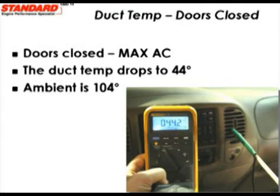The duct temperature with the doors closed on max AC drops to 44 degrees. Now you have to understand the ambient temperature in the shop that day was 104. So we're at 44 degrees inside. I think we're cooling pretty good.